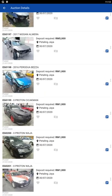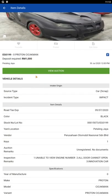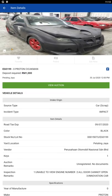Right, so these three cars we first saw in part 1, but I guess they weren't sold and so they have been relisted. We have the Proton Chichapman, a Proton Chancellor, and a Proton Wanzer. Starting off with the Proton Chichapman, it's an innovation car. Alright, let's check out the images.